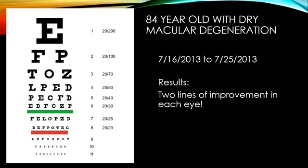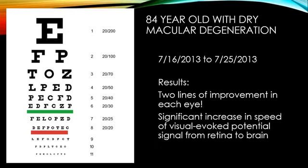Well, needless to say, because of that success, he was very happy, and because of that, his daughter bought her dad a Bemer. And so he took it with him and ended up going up to British Columbia for about a month and a half to spend time with his son.